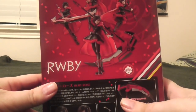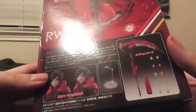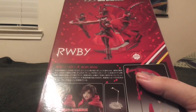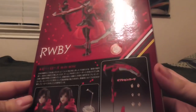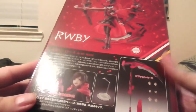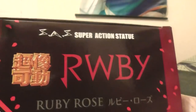RWBY. Super Action Statue. And it is in Japanese because it was made in Japan. Though I did buy it from the Rooster Teeth store, so I didn't have to import it or anything. They sold it there. It is kind of expensive, about $100, but I wanted it, so I still bought it. And look at that art there. Well, it's not art, it's just pictures of the figure, I would hope. But nice, and you can see different expressions and all the stuff. And yeah, it's very nice packaging.